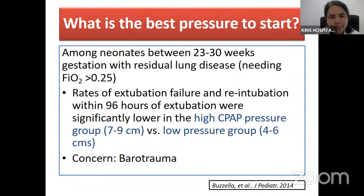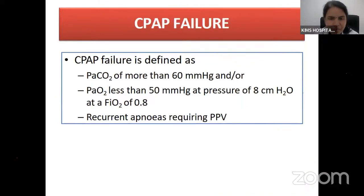So when we look at the best PEEP to start, there are studies that have compared higher versus lower PEEP at the time of initiation. Although high PEEP may be associated with lower rates of extubation failure and reintubation, the significant concern would be that of barotrauma and air leaks. So most of us prefer to begin with a PEEP of 5 or probably 6 centimeters of water.